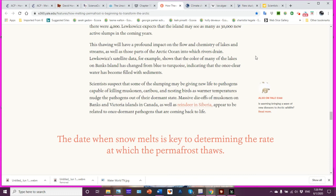Scientists suspect that some of the slumping may be giving new life to pathogens capable of killing musk oxen, caribou, nesting birds, as warmer temperatures nudge the pathogens out of their dormant state. Massive die-offs of musk oxen on Banks and Victoria Islands in Canada, as well as reindeer in Siberia, appear to be related to once dormant pathogens that are coming back to life.